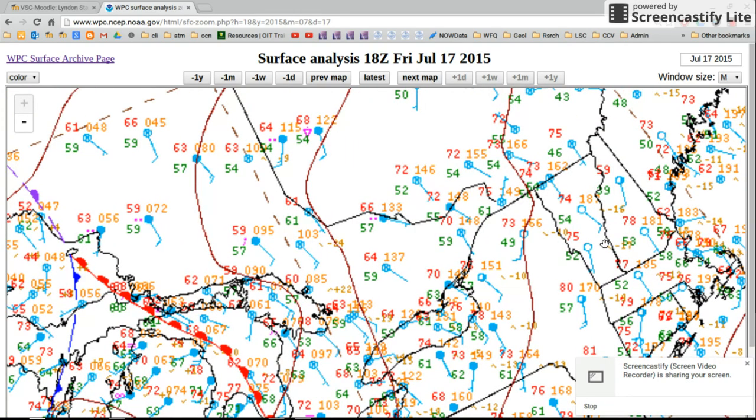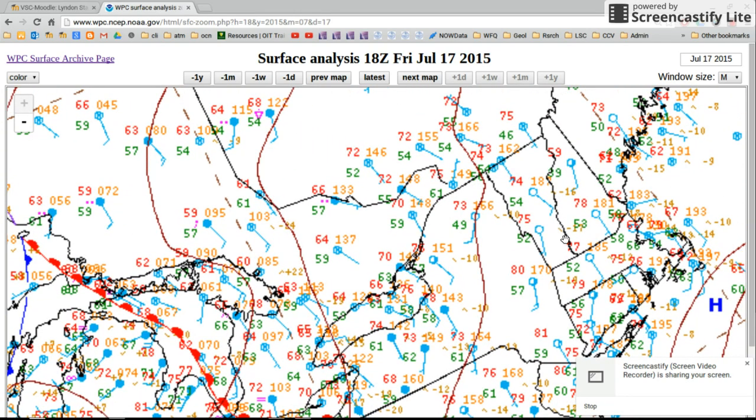Now, if you zoom in on Vermont, you can actually confirm that. These show station plots for Vermont, up in Quebec, and a couple in New Hampshire. This is Burlington over here, where I live. This here is Montpelier. This is Rutland over here. And this over here is Mount Washington. You can always tell Mount Washington because it's on top, 6,000 feet. And you can see it's 59 degrees over here, whereas all the surrounding stations are in the mid-70s.